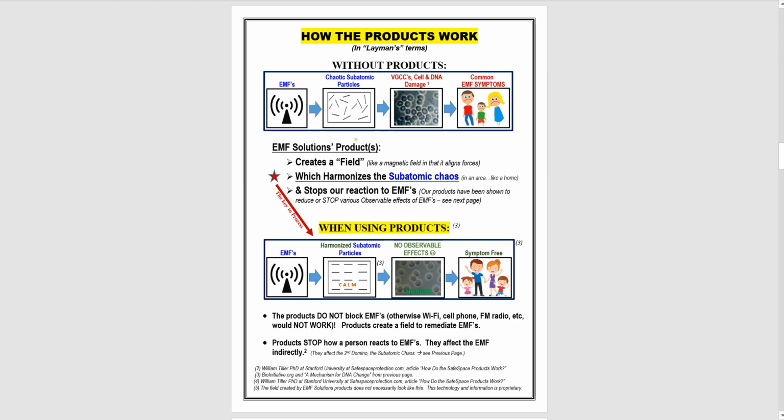So if you put a magnet down in this home, okay, a strong magnet, and EMFs were traveling by that magnet, this shaking and vibrating would want to smooth itself out because it wants to align forces north to south. So this chaos looks more harmonized when it passes by a magnet. Okay? Then you don't get the reaction and you're symptom free, hopefully. This is how our products work. We're addressing the subatomic chaos.